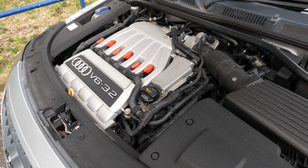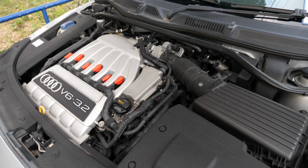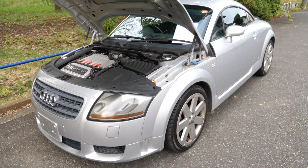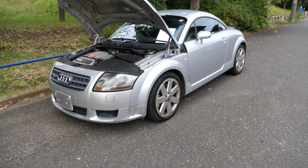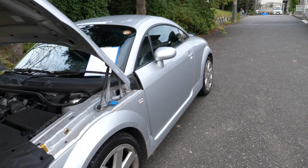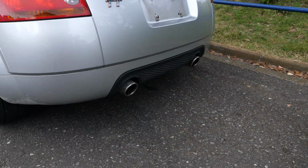This engine, oh my gosh, one of the best engines that I've ever felt. It's the same engine that's in the Mark IV and the Mark V R32 Golf. And wow, it sounds so good when you get an aftermarket exhaust. This one here has stock exhaust. Let's have a quick little look here. It's a stock dual exhaust.